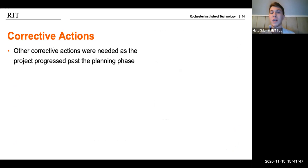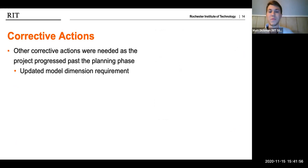We also had some corrective actions that came about as the project progressed. From the planning phase, there were some things where we would need to make changes. We couldn't plan everything perfectly from the start. So as things happened, we could put in these corrective actions to make the necessary improvements.